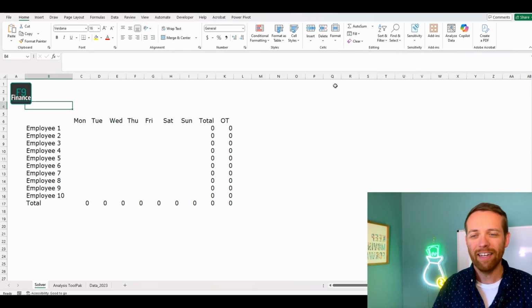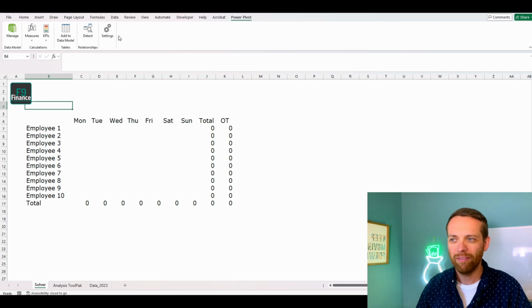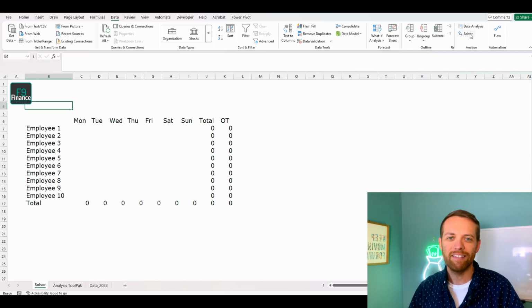So where do you find it? Well, when you turn on Power Pivot, you'll get a new tab at the top called Power Pivot. Those are those features there. For Power Query, again, that's always here, and it's in this Get and Transform Data section. And then you'll have a new section on the Data tab for Data Analysis and Solver.